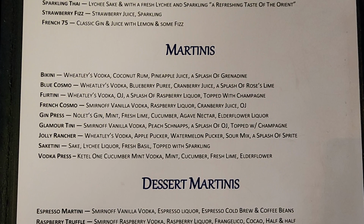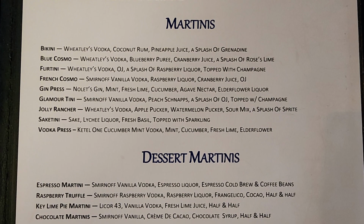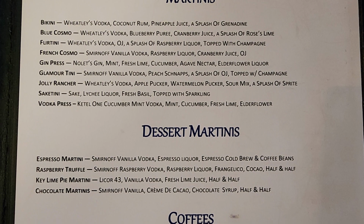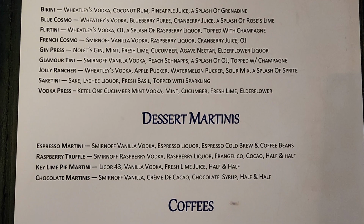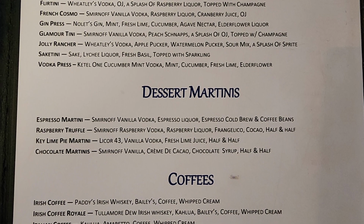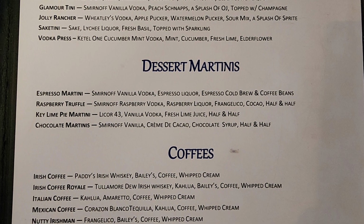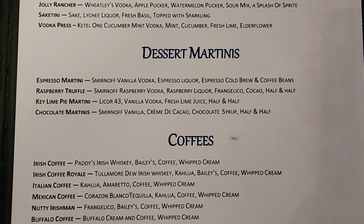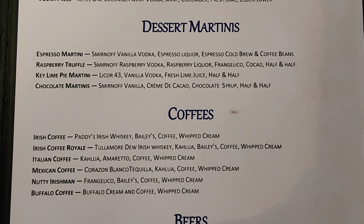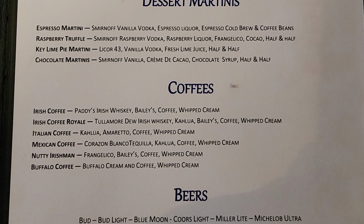Then we have a bikini, a blue Cosmo, Flirtini, French Cosmo, Gin Press, Glamourtini, Jolly Rancher, Sacatini, Vodka Press. Then we have dessert martinis with espresso martini, raspberry truffle, key lime pie martini, chocolate martinis. Then we have coffees with Irish coffee, royale, Italian coffee, Mexican coffee, nutty Irishman, buffalo coffee.